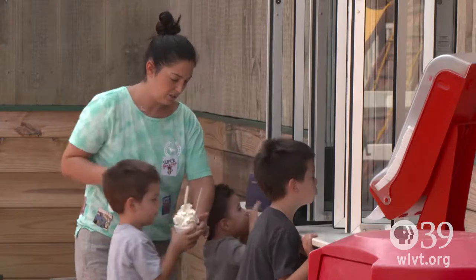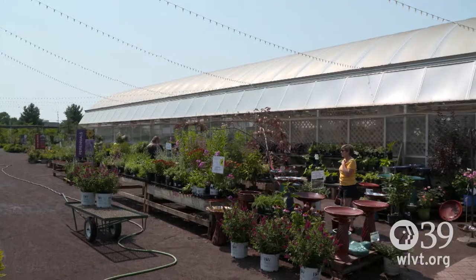As we get close to fall, make sure you make Shady Brook Farm and Uncle Dave's ice cream part of your fall experience. Looking forward to seeing you here on the farm.